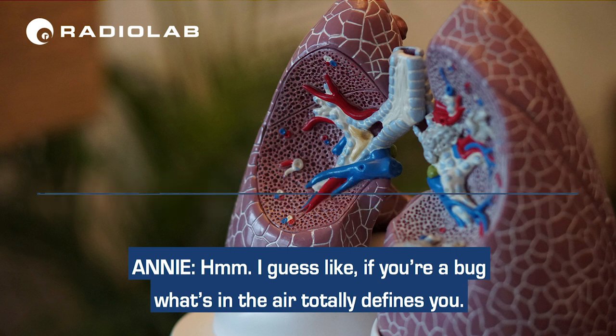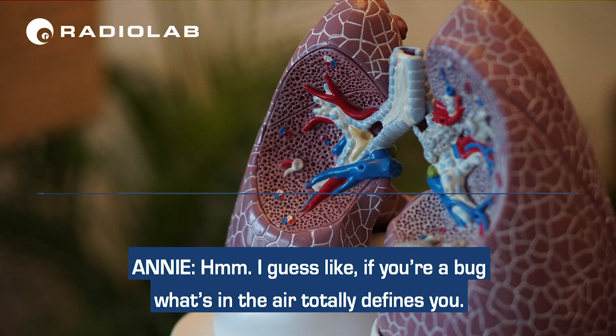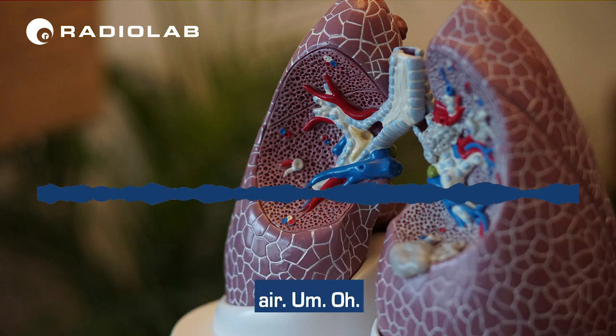I guess if you're a bug, what's in the air totally defines you or sets your physical boundaries, right? Because there's so much oxygen in the air.